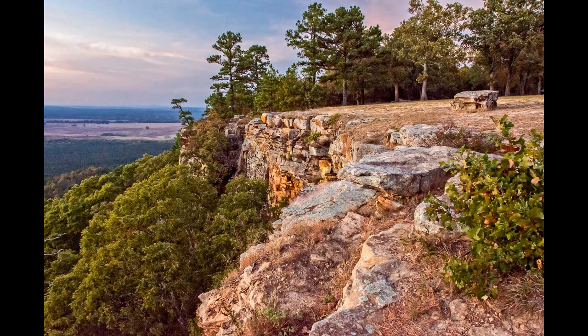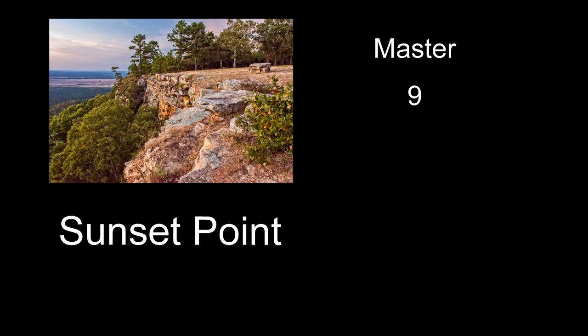Sunset Point. A beautiful, interesting locale, soft evening light. The image needs a little bit more punch and a stronger center of interest. 9 points.